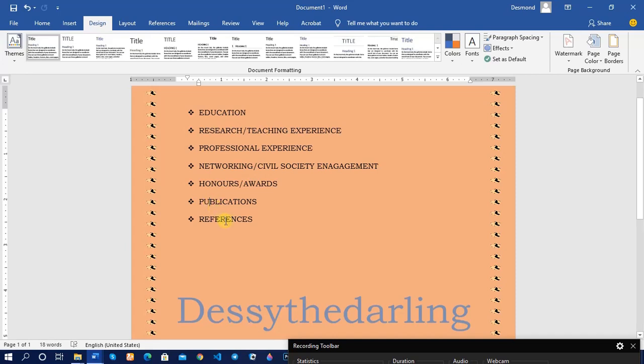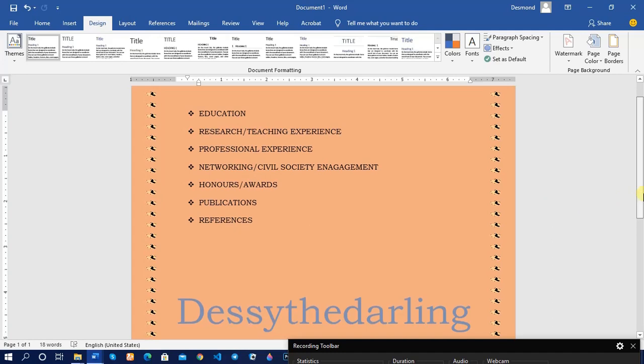Then references. References are very important because your employer or the school that you're applying to should be able to contact people who know you, who can speak about your character or your educational background, what you can do as a student, whether you are a bright student or whether you're just one of the many students who do not really make any impact.